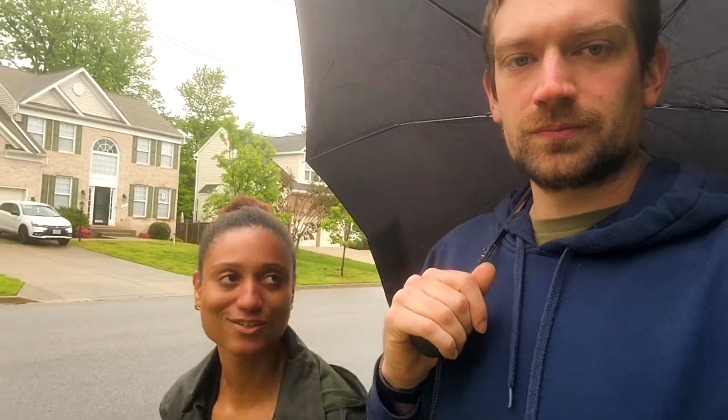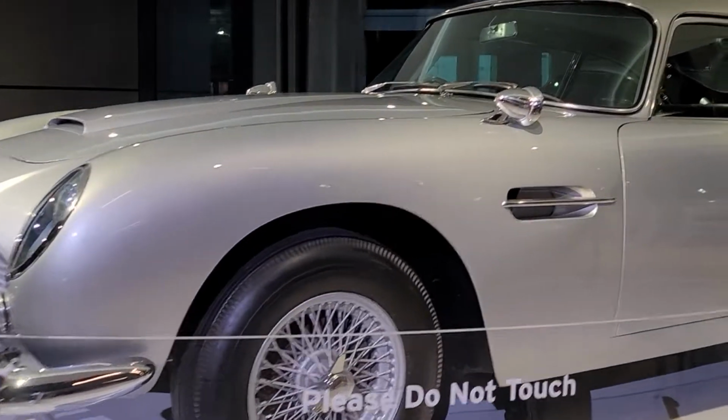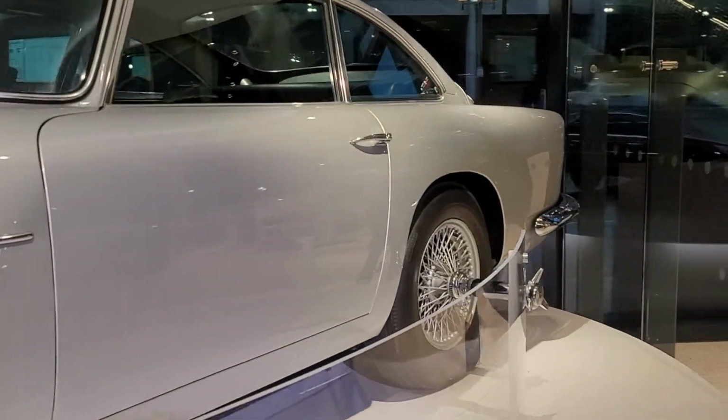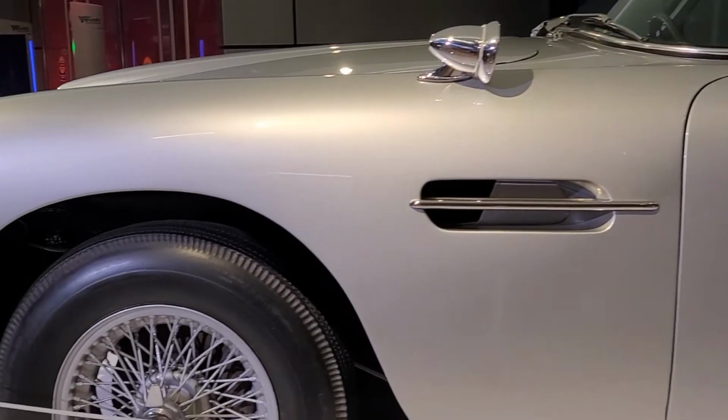I'm excited. They're supposed to have the biggest collection of artifacts for the spies. It's like a huge thing. Yeah, I think they have either a replica of James Bond's Aston Martin in there, or it's like a movie prop. But I'm pretty excited to see that. Yeah. So it's definitely a cool thing to check out while you're in DC, especially if it's raining.